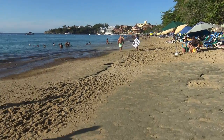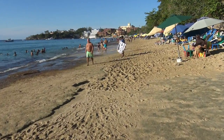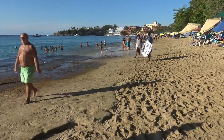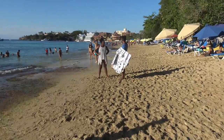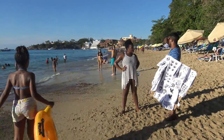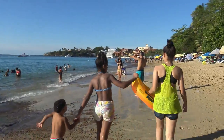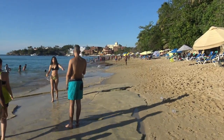There's literally people from all over the world here, from every single possible country you could think of, and they're all just having a good time and enjoying a beautiful country with beautiful people. Everybody's taking pictures, everybody's making videos, trying to make the most of, like I said, this beautiful country and this beautiful experience.